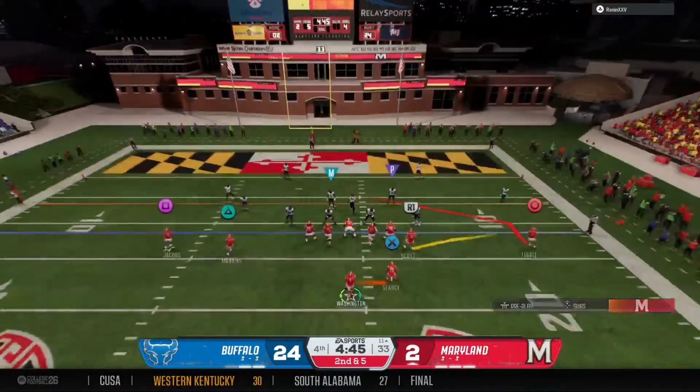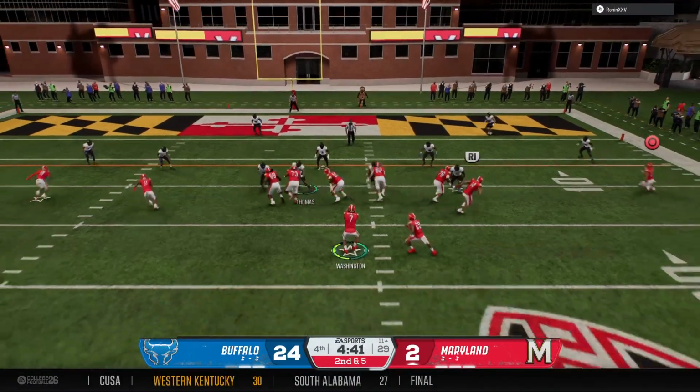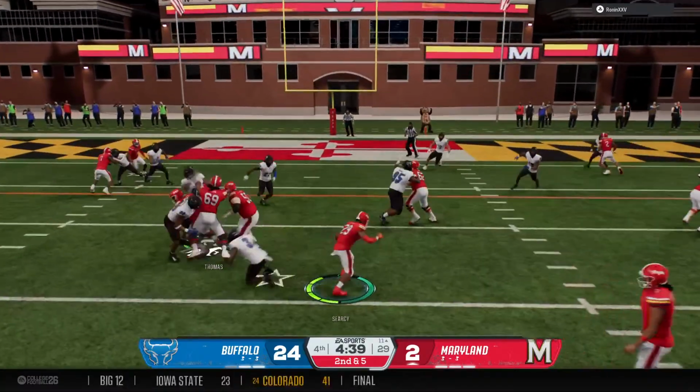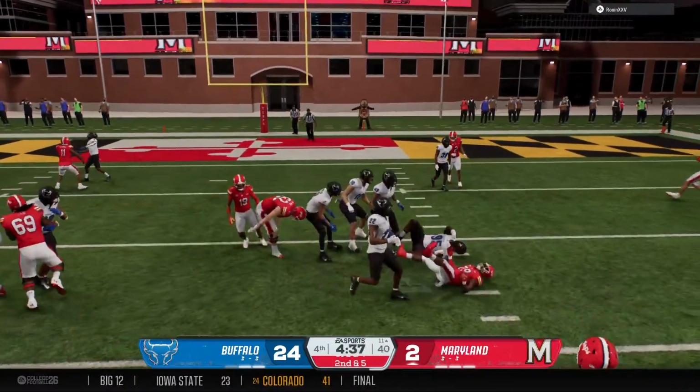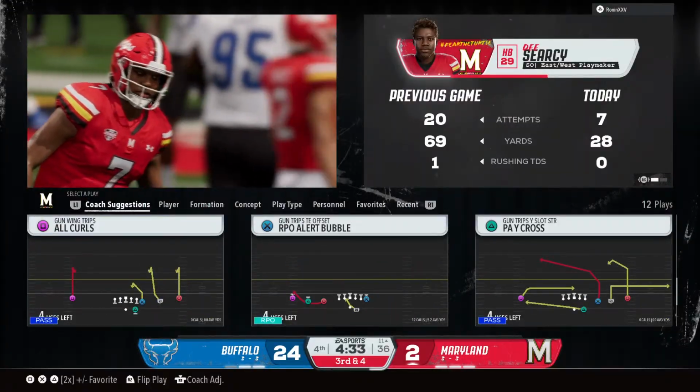Going to work in the red zone, they can pick up the first down without getting it into the end zone. They'll keep it on the ground. This time the defense was ready, and they stop him in his tracks.